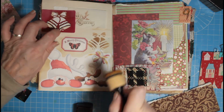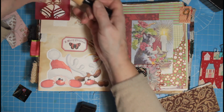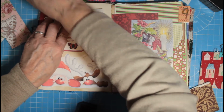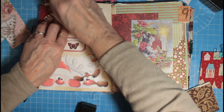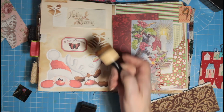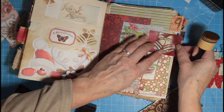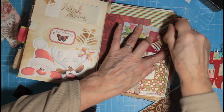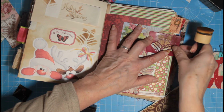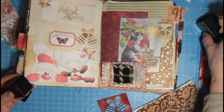And I'm going to do one up here because I'll just do a bow. Got my bow there, and I think I'll do a bow there just to tie it in. Oh, wonderful, wonderful, that's better. I'm happier with that.